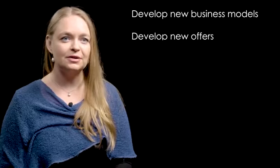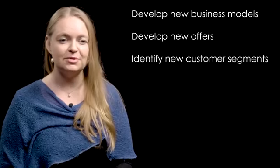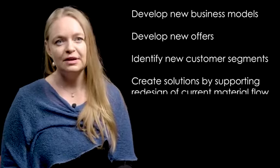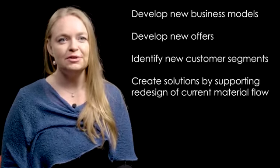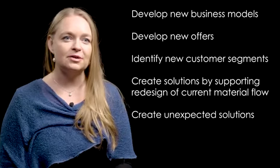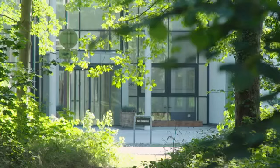Within the tourism industry, design thinking can, for example, be applied to develop new business models, new offers, and to identify new customer segments, or to create solutions for increasing circularity by supporting the redesign of current material flow within the business, or to create unexpected solutions and new partnerships.